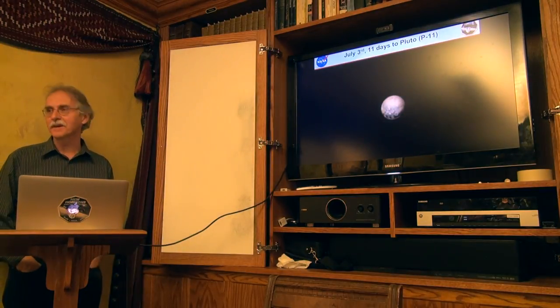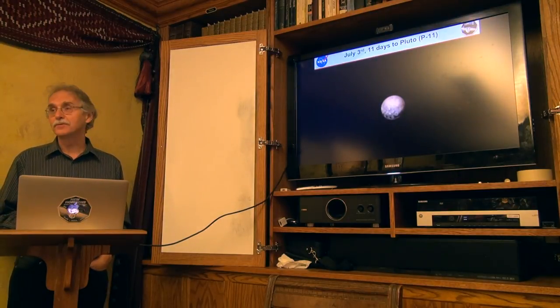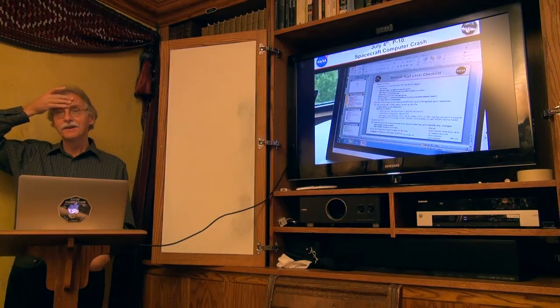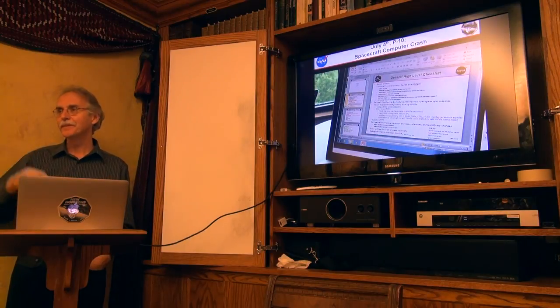And by that time, Pluto was looking like this, and you're really starting to see some detail. You still have no idea what it looked like, but this is just so much better than anything we'd ever seen before. And then this was July 3rd. On July 4th, we had a problem. The spacecraft computer crashed. And the guys in the control room were monitoring the signal coming back from the spacecraft, and it just suddenly cut out without warning.